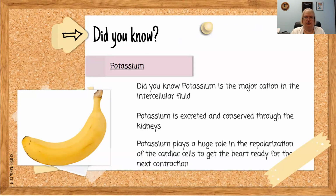So potassium, did you know that it's the major cation of intracellular fluid? That's inside the cell. Potassium is excreted through the kidneys, and it plays a huge role in repolarization of the cardiac cells to get ready for the next contraction. When we're talking about repolarization and potassium, think of a car without gas. When I don't have enough gas, my car won't move. When my body doesn't have enough potassium, the repolarization doesn't happen the way it should.